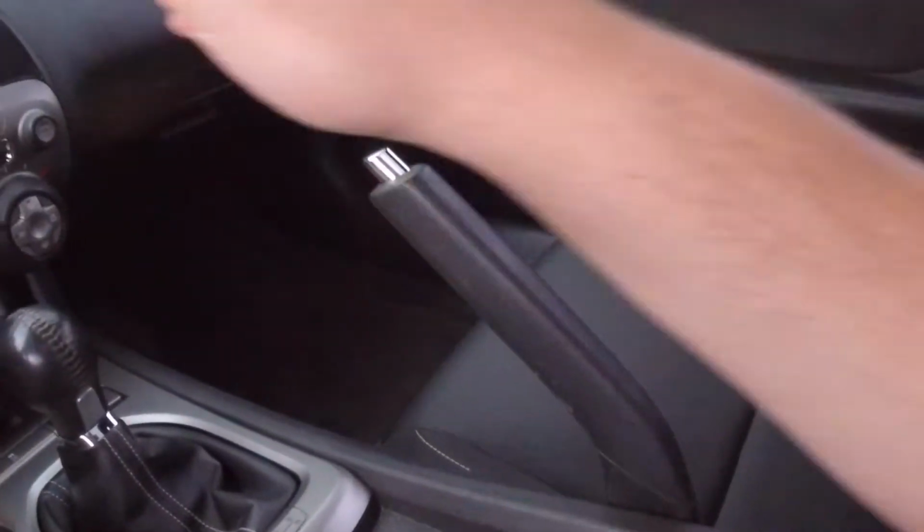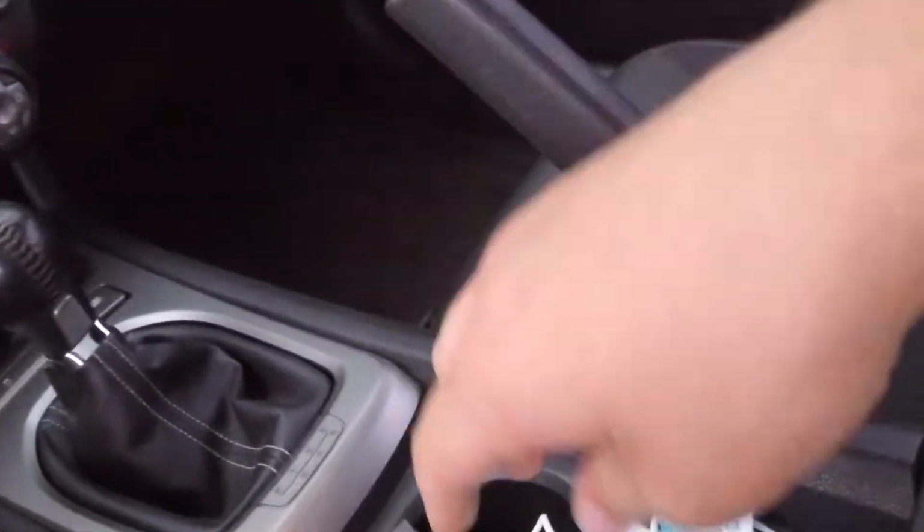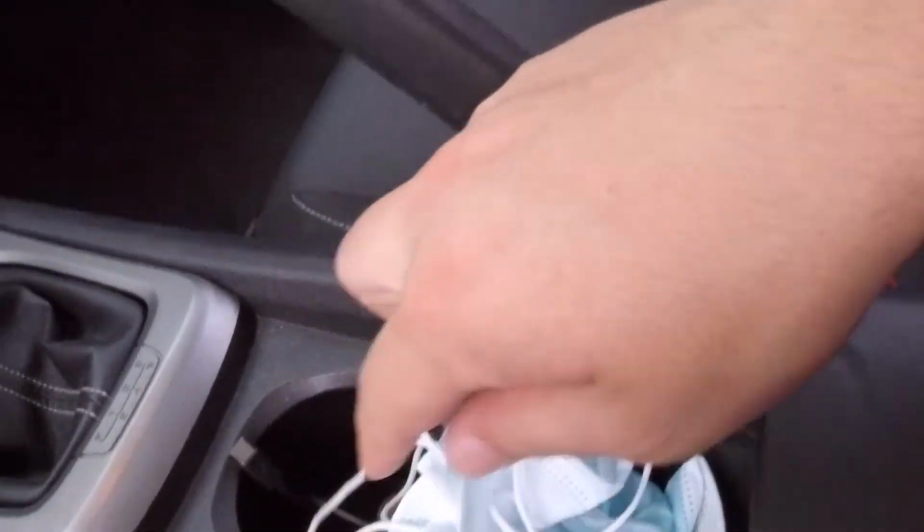You'll live. But you got 2 cup holders. Of course, GM, they like to put them right behind the manual shifter. So they're pretty much useless for cup holders, but they work well for COVID-19 masks.